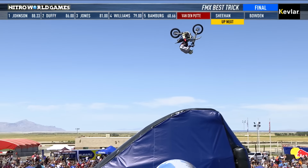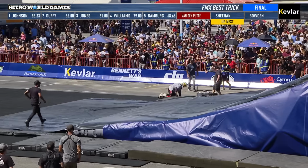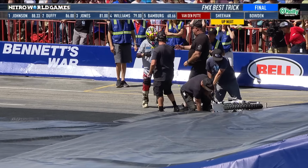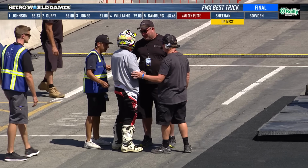Here we go. Oh, my goodness. Looks like he was stomping out a fire on his handlebars. All right, looking like he's getting up. Like, that's the difference in life. Like, he is currently in the air. Probably has to put a finger or a hand back where it needs to be, which is just another Sunday.